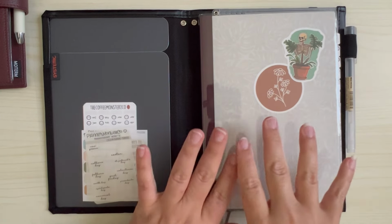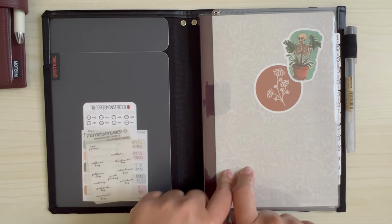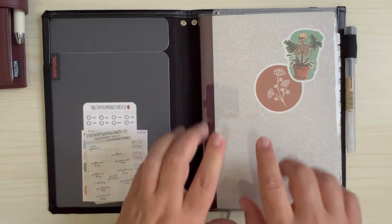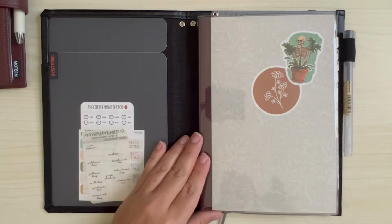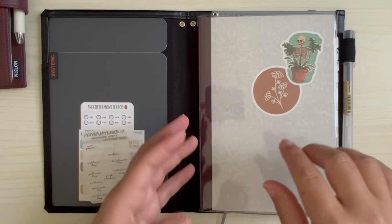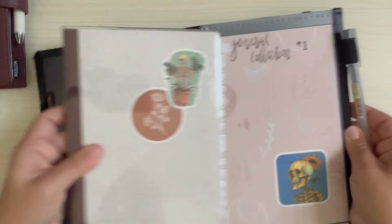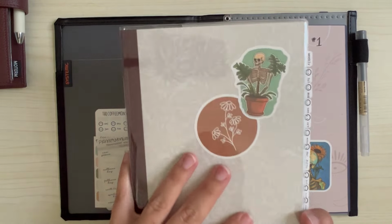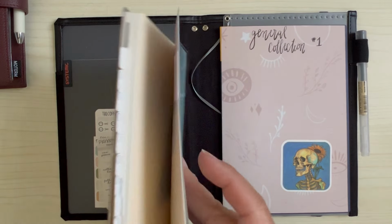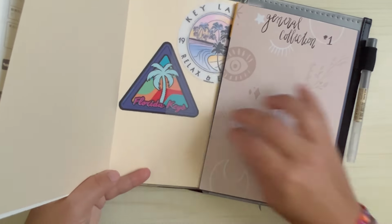So again, I took very heavy inspiration from her. I love how she covered the front cover of her Avec, because as much as I like the blue, I don't love the blue. So if you don't know, it has a color on the front and back, and I really did not like it all that much. So I went ahead and I covered it.